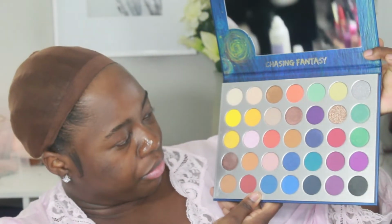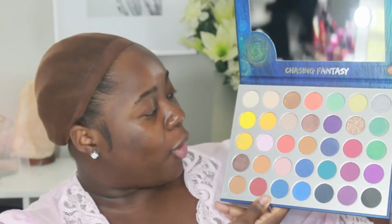So when you open it, oh, it's still got the cover. I never take the cover out. Look at these colors. Look at them. They're so bright. Like, I definitely will be wearing this palette for the summer because I'm going all out color.